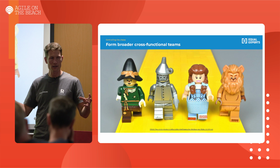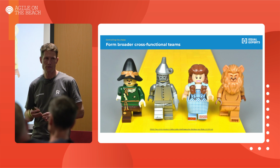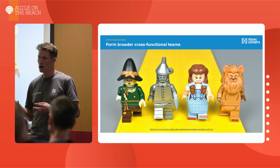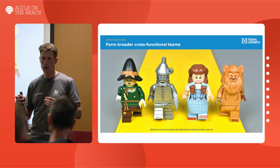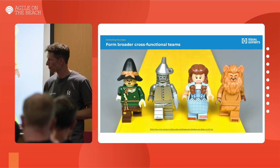So we started getting together much broader cross-functional teams, people from tech, from operations, and from mechanical engineering, to look together at the problems we were facing and work out what we could start doing to address them.